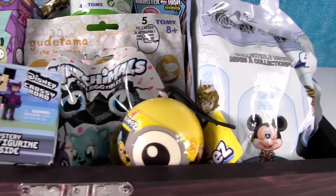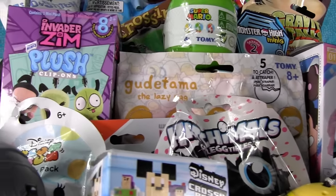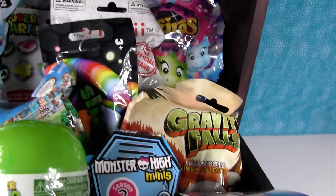There are so many. There are a bunch of brand new toys for us that we have never opened before. A lot of these aren't even available on the market yet, but they're coming super soon.